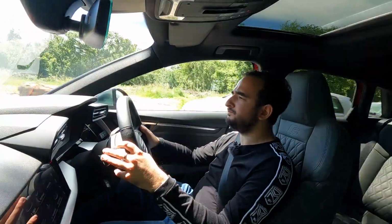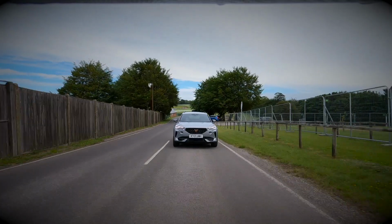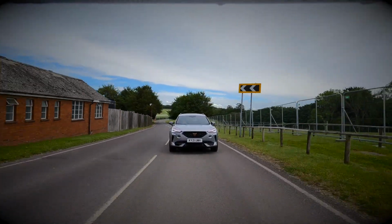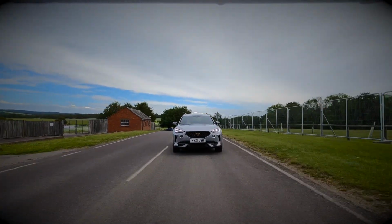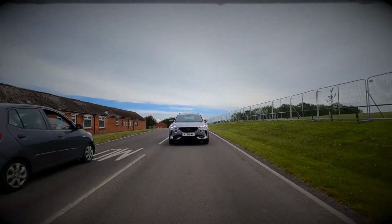It really does. The steering is nice and direct, it's well weighted. Of course, with this being a crossover, you have a better view of the road, you're sat higher up, although it doesn't feel like I've got my head in the heavens.